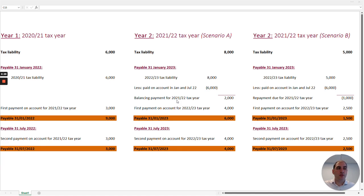In this video, we're going to assume that the 2020-21 tax year was the first year that you were required to make payments on account. If you have already been making payments on account from previous tax years, you can skip to the next bit on the 21-22 tax year.